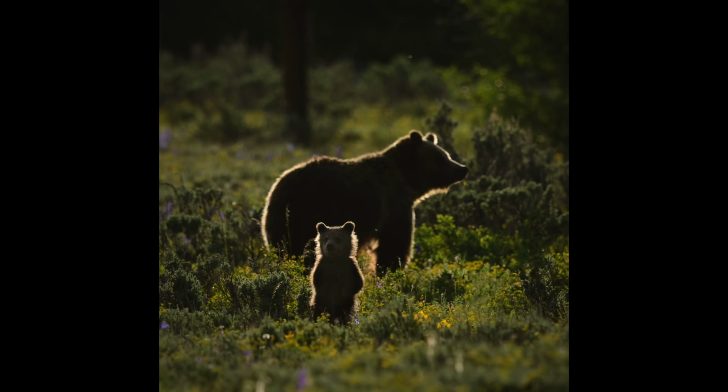So this was just a kind of lucky situation where I had moved into position to get the cub backlit. Blondie wandered in right behind her, and the cub stood up all at the exact same time. So that was one of those situations where you just got to get lucky for things like this to happen.